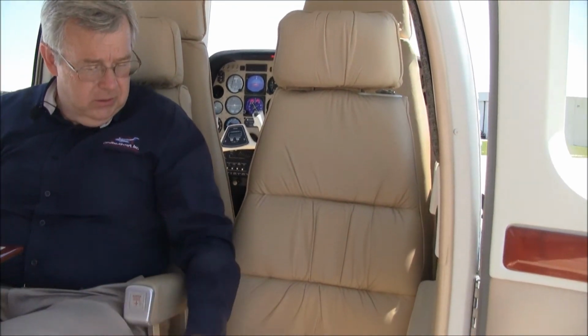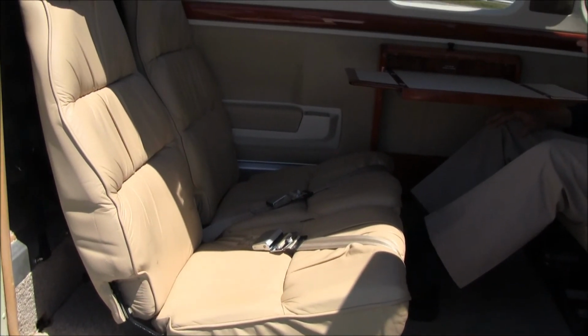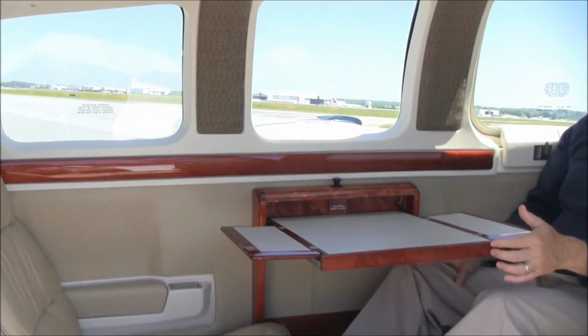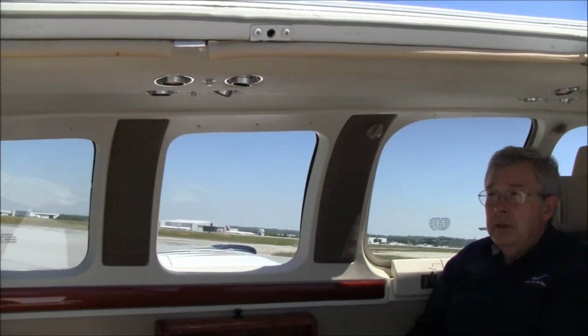The paint and interior on 4464 Victor are almost like new. Take a look at these glove leather seats. They're just in perfect condition. Take a look at the side walls and the cabin table with the mahogany finish, and the windows and the headliner. The airplane looks almost brand new inside and out. It's really been kept in marvelous condition.